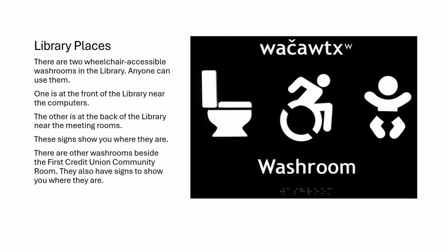Library places. There are 2 wheelchair-accessible washrooms in the library. Anyone can use them. One is at the front of the library near the computers. The other is at the back of the library near the meeting rooms. These signs show you where they are. There are other washrooms beside the First Credit Union Community Room. They also have signs to show you where they are.